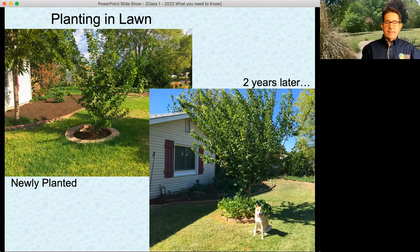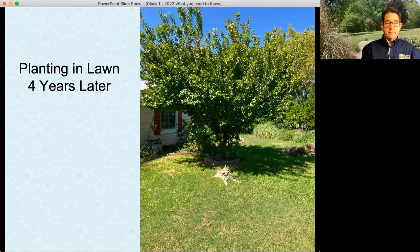And you can see right behind Kismet, that's my pooch, there's cowpeas growing in the basin around the tree. And here's what it looked like 4 years later. So this is like 5 years into this tree being planted in the yard. This is what you can expect when you plant the trees the way we suggest that you plant them, with the supplements and the foliar feeding and the nurturing and that kind of stuff. And we used to get 300 to 400 apricots off of this tree every year.